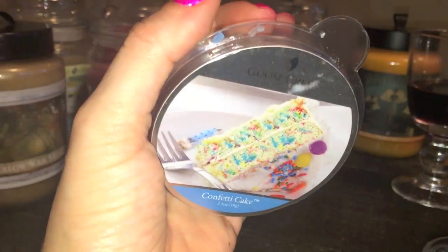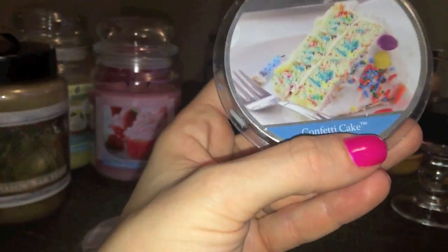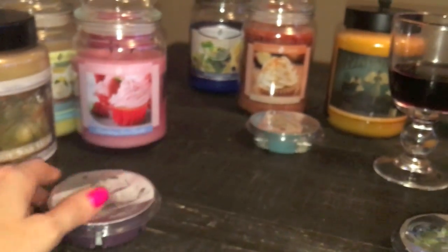So that to me was like, you are a loser. So I am not crazy about this melt. No matter what room I put it in, it was just weak.